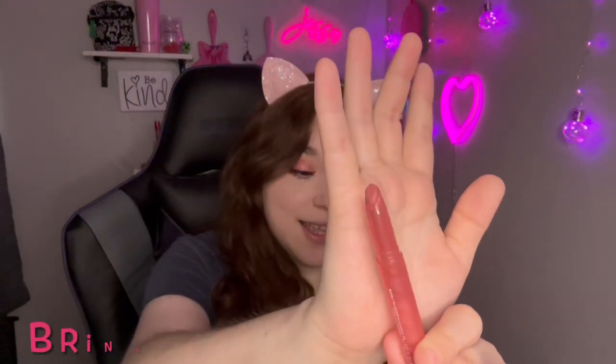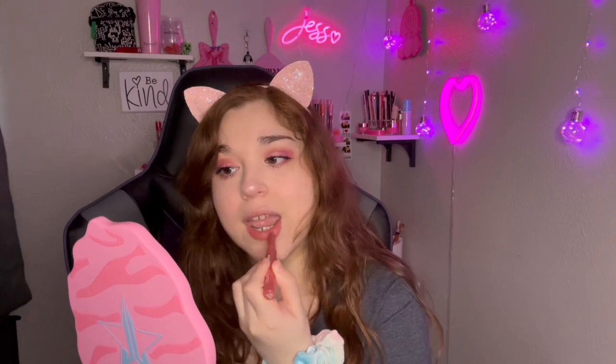Next we have Brink. Brink I tried out already, and it was so pretty. I just couldn't resist. This is what Brink looks like, and it is described as a terracotta rose color. Super pretty. I dig it. I dig it so much. It is so nice. Super cute.